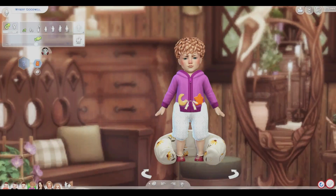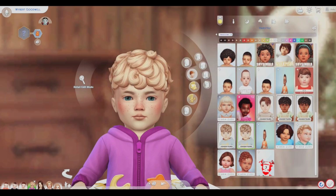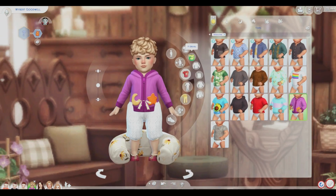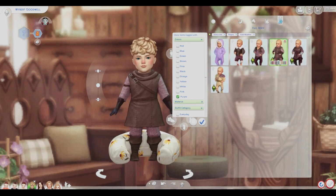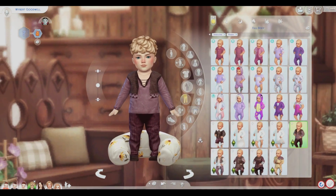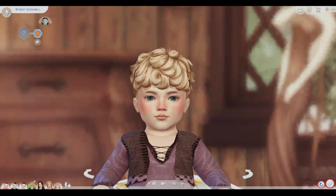Okay, so Wibbert is a vampire baby. He is also cautious. And let's go ahead and give him his makeover and his photo for the family tree. Right, there's little Wibbert Goodwill, all done up with his infant makeover. Let's go ahead and jump back into the game because we have a vampire hunt to get on.